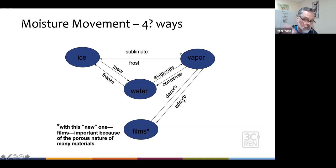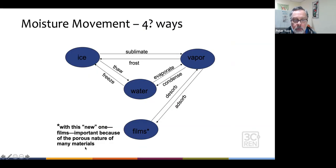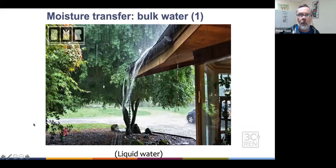You think, oh, okay, so another state of matter. Why do I care about that? Well, notice it's important when you have porous materials. Well, how many materials do we know that are porous? Keep that in mind. We're going to come back to that in a second when we talk about how water moves through building materials. But when we talk about moisture transfer, there are 4 types of moisture transfer.